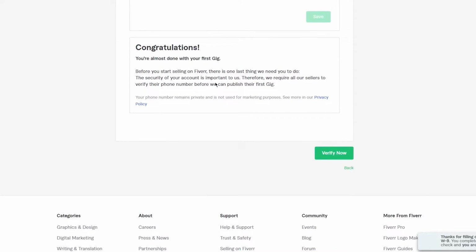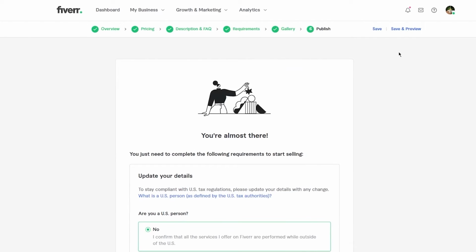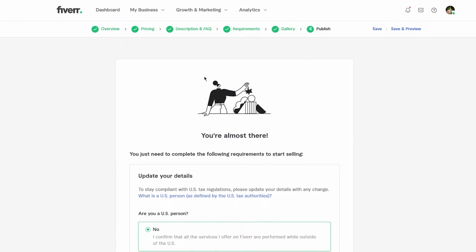So congratulations, you're almost done with your gig. Before it starts selling, there's one last thing we need you to do. The security of your account is important. Therefore, we need to require all of our sellers to verify their phone numbers. So you can just go ahead and verify your phone number. And once you have properly verified that, all you need to do is back out. And once you back out, you're going to properly publish your gig.